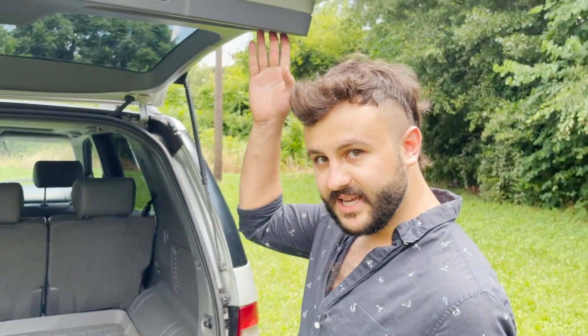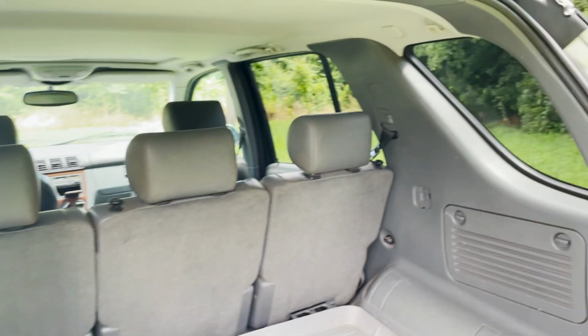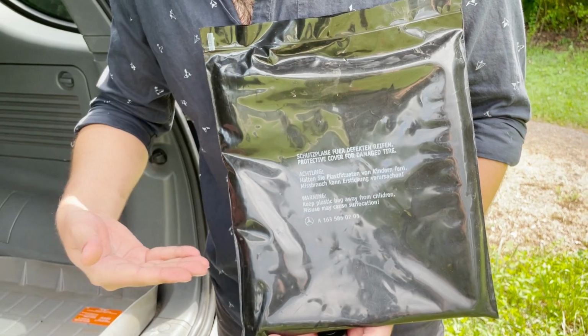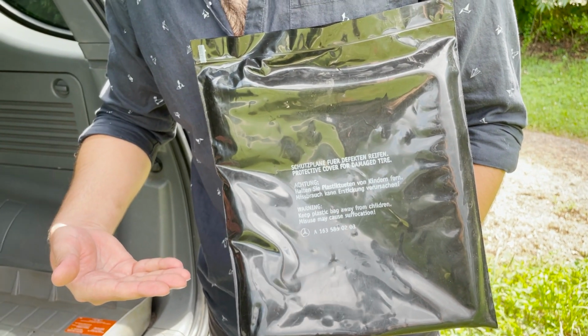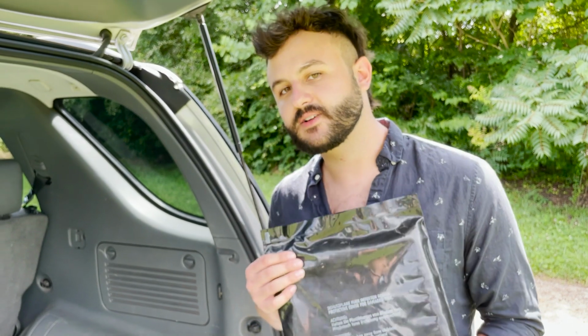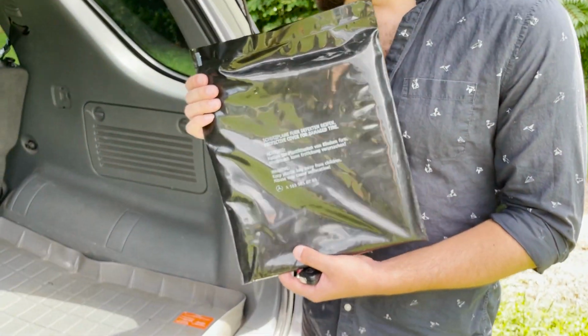Space. Amazing. The second row folds flat, and you can put myriad things into the back of the ML. We have the Mercedes-Benz spare tire carrying bag that is unused and has its own part number. That's kind of what I love about German vehicles, because that's pretty weird, but we have it.